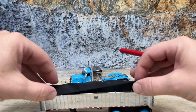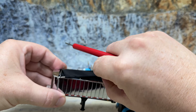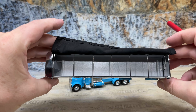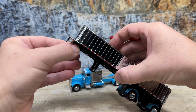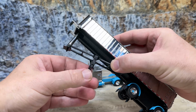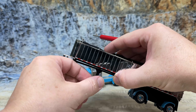Now, it is chrome plated, so be careful when you touch it because you don't want to get fingerprints all over it, wipe them off afterwards. The tarp does flip over. You could roll it, but it just flips over. It has the bows and the interior, screw down landing gear, and it has the piston so that it goes up.